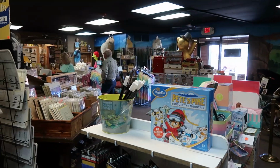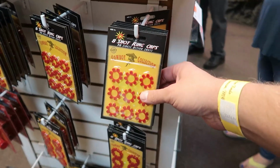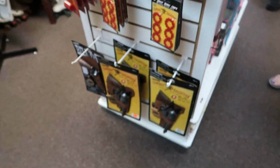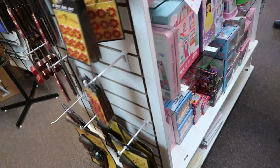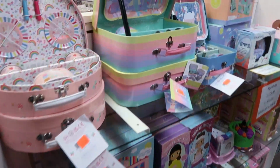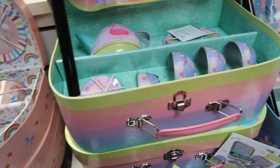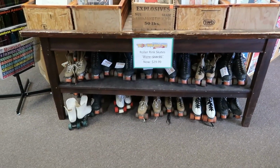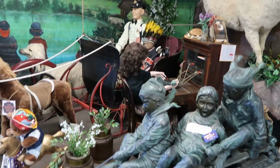Yeah. The one entrance here is also a gift shop, and you can get the little snap rings with the six-shooter, old school type stuff. That's cool. Got some dolls and other things. Oh, that's like a tea set. They also have some old school used roller skates. There's a display when you kind of come in.